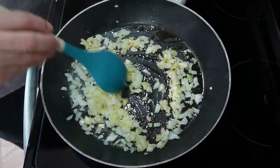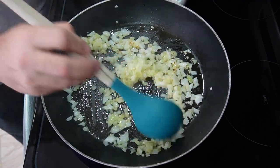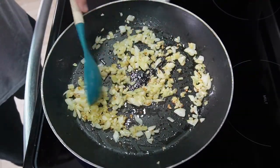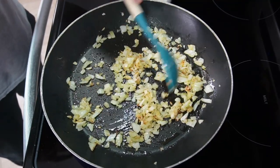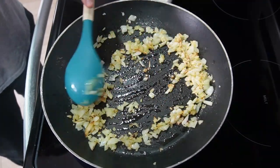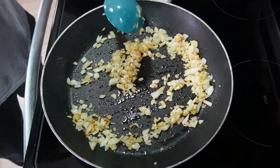Onions are coming along well. I'd say we're almost where we want to be with them. So these onions are turning golden brown. It says till they're golden brown. I don't think it means completely golden brown, but these brown edges is more what it's referring to. So we're gonna call that good to go.